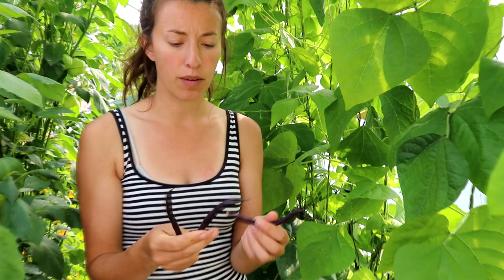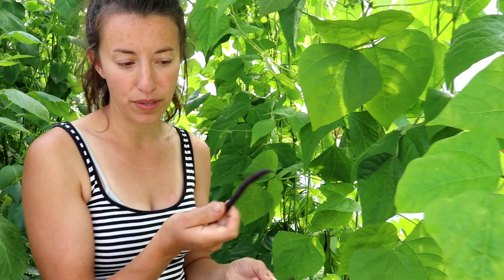So on this side of the high tunnel, we actually have another tunnel within the tunnel. We did put some wire up to allow these to trellis even further. It's pretty messy. It's not the prettiest looking, but you know what? It's working for this year. We're already starting to harvest green beans. This burgundy variety was the first to be ready. These are really nice green beans. They do cook green when you cook them, so that's kind of a fun thing.